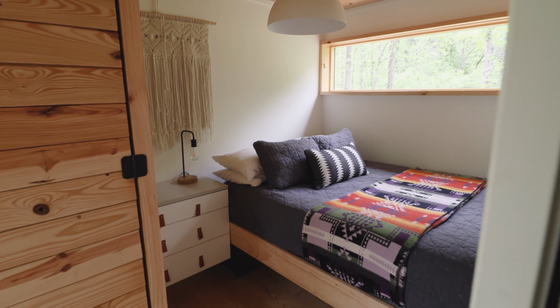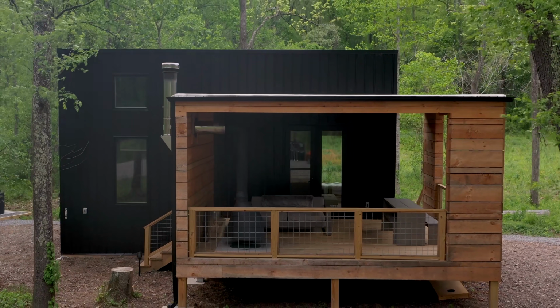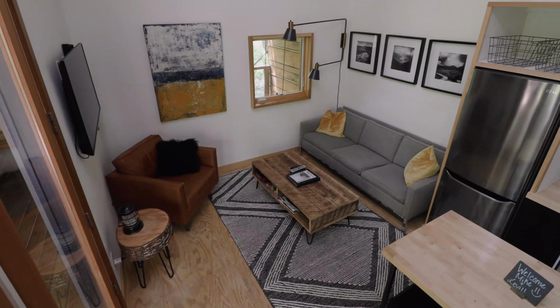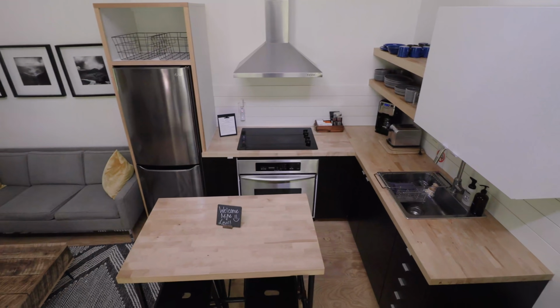Absolutely loved it. Thanks for checking out my video tour of this gorgeous modern Scandinavian cabin. Be on the lookout for a future video of its sister cabin just across the way. It's definitely larger. It's a 2-bedroom and a totally different layout, so look out for that.